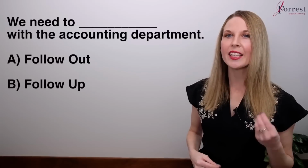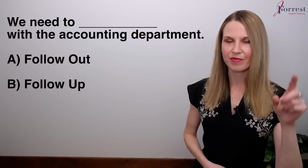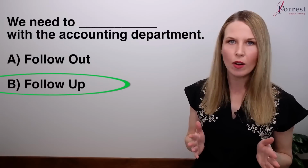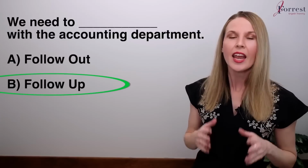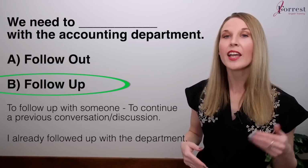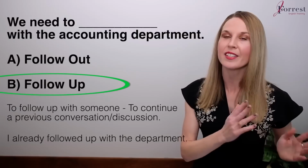Number 5, we need to with the accounting department. A or B? The answer is B, follow up with. Grammatically, A is incorrect. You don't follow out with someone. You follow up with someone. And this means that you continue a discussion or conversation that was previously started. I could say, I already followed up with the accounting department. I already continued the conversation we had previously started.